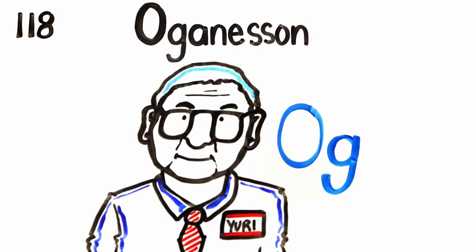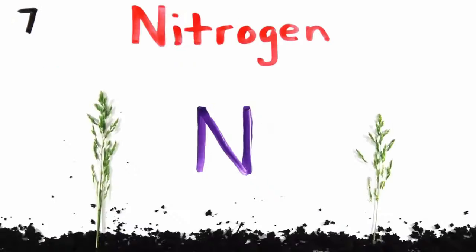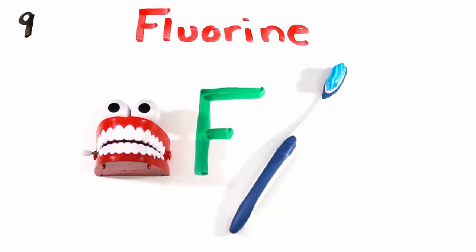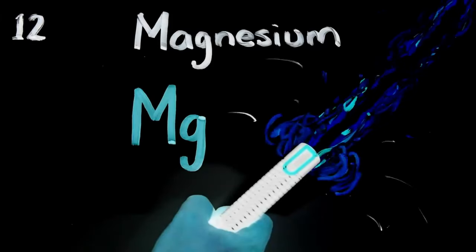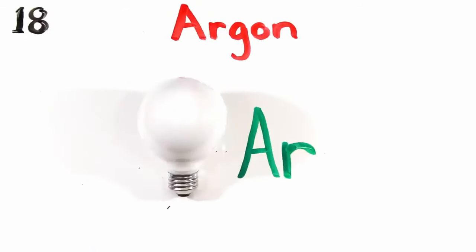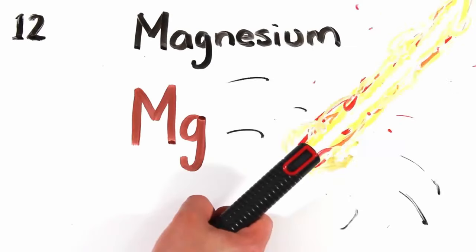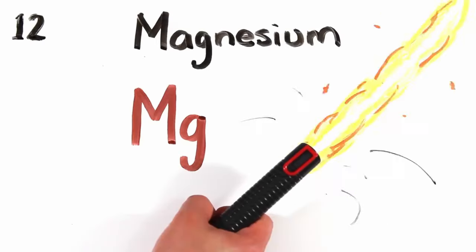There's hydrogen and oganesson, and lithium, beryllium, boron, carbon everywhere, nitrogen all through the air, with oxygen so you can breathe, and fluorine for your pretty teeth, neon to light up the signs, sodium for salty times, magnesium, aluminium, silicon, phosphorus, then sulfur, chlorine, then argon, potassium, and calcium so you'll grow strong, chromium.